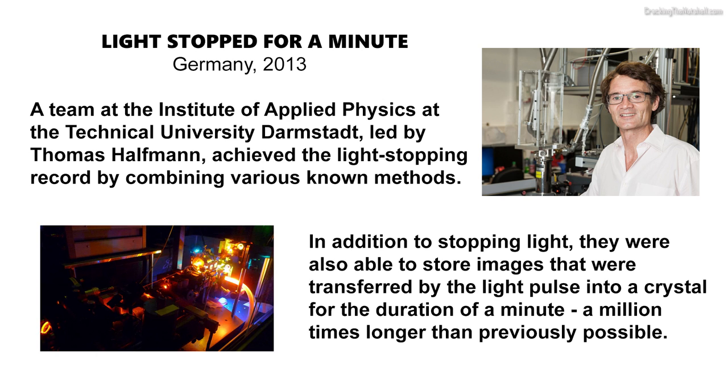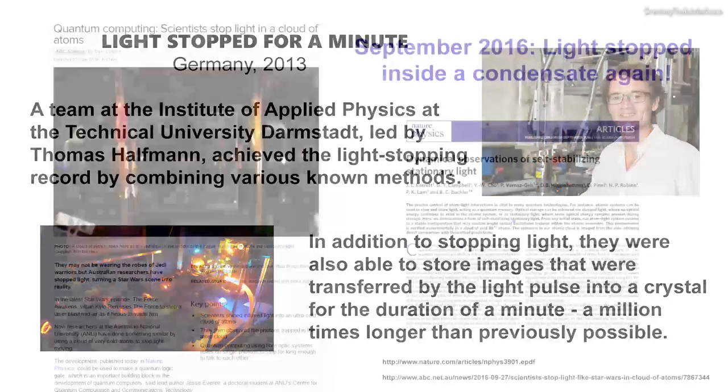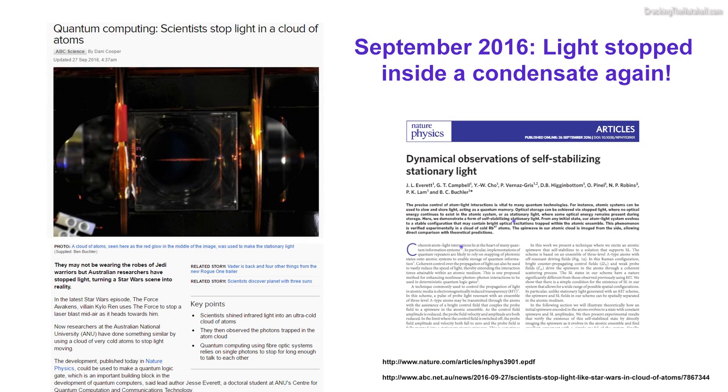In 2013, scientists at the University of Darmstadt in Germany stopped light entirely for a full minute by trapping it inside an opaque crystal. And more recently, in 2016, researchers at the Australian National University in Canberra managed to replicate Lene Hau's original light-stopping experiment, also using Bose-Einstein condensates. They actually improved the original results by creating a self-correcting arrangement, and they were also able to image the condensate side-on and show the light exchange in action.